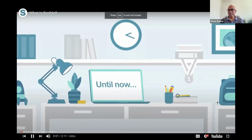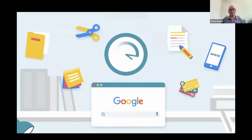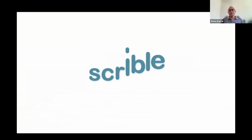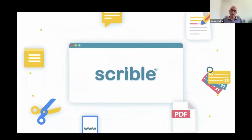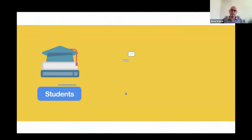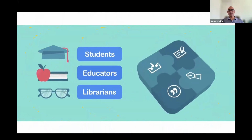Until now, students have had to use multiple separate tools for their research and writing work, making it time-consuming, frustrating, and hard to stay organized throughout the process. Scribble unites this disjointed workflow by bringing everything together under one roof. It's a super app for students, educators, and librarians to curate, annotate, cite, and write.